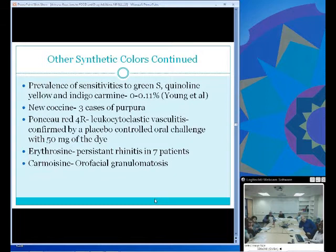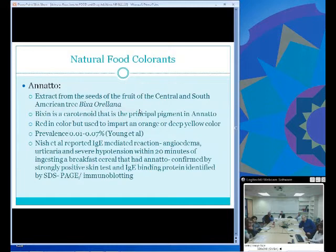I think this is just a list that goes on, but there are some which did have reactions. So, for example, erythrosine, there was persistent rhinitis in 7 patients when they were challenged. So there were some here. There is another one that was confirmed by placebo-controlled oral challenge with 50 milligrams of Ponceau Red 4R. So there are some which were, but they are still just case reports.